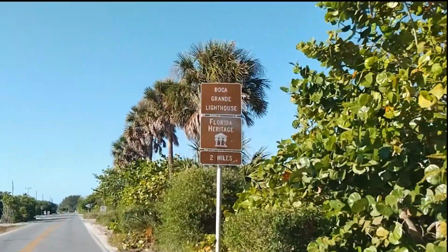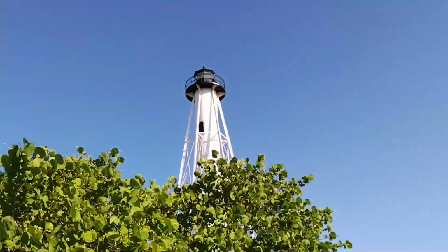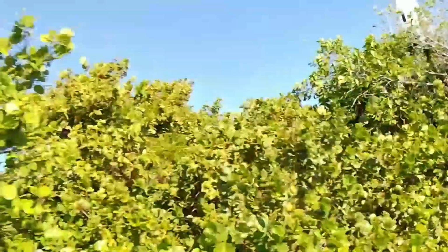Boca Grande has 2 lighthouses. We'll come back to check this one out a little later. Well, I'm pretty excited to be here. I think it's going to be an amazing day. This looks like a really pretty place.